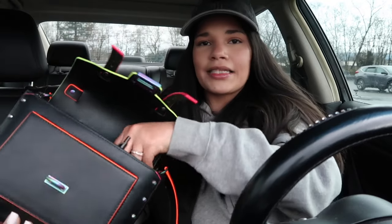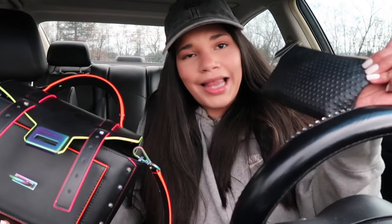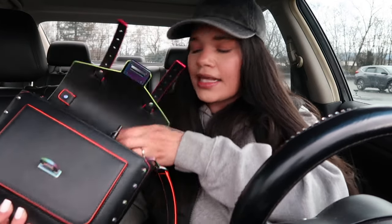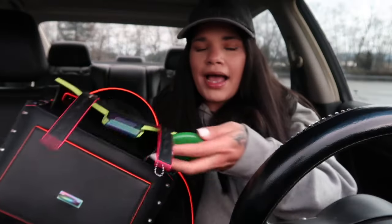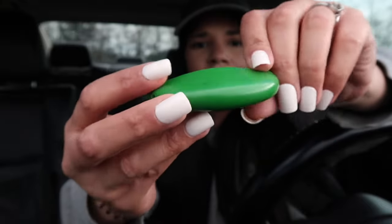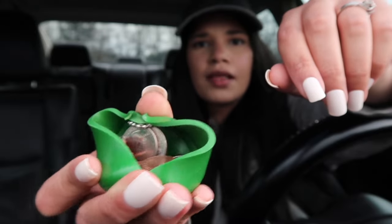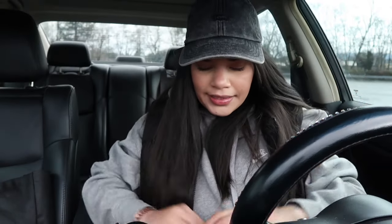But anyways, next thing I see is my little pouch that holds a whole lot of stuff in here. I will get into that in a second. And then next thing I see is my passport. You guys know what this is. My little coin pouch. I've raved about this before and I just love this guy because it's super slim. It's green so you can easily find it, and you just push the sides together and open it and it pushes flat back like that. I just love cute little things like that. So that is my little coin holder.